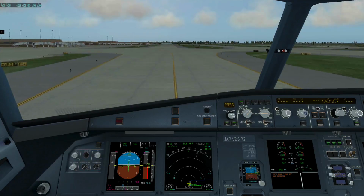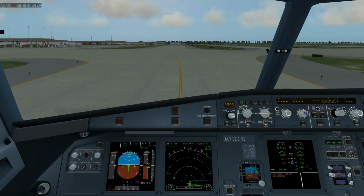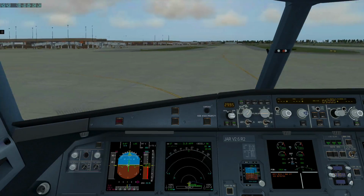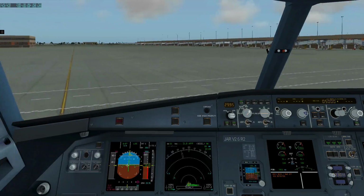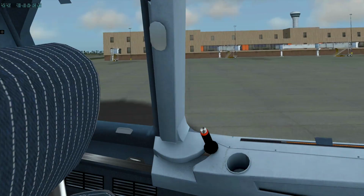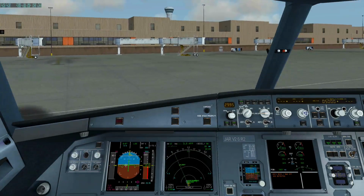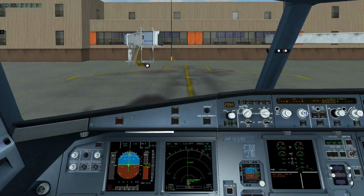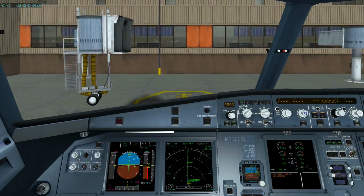Turn off our brake fan. So if any of you have suggestions on how I might have handled that landing a little bit better, I'm open. Yeah, you could see why you'd want your ground crew out there helping.